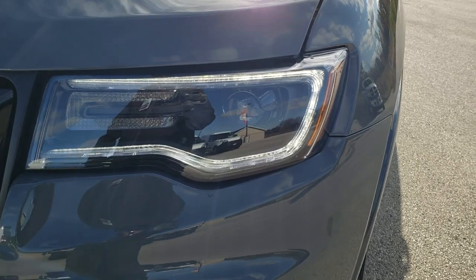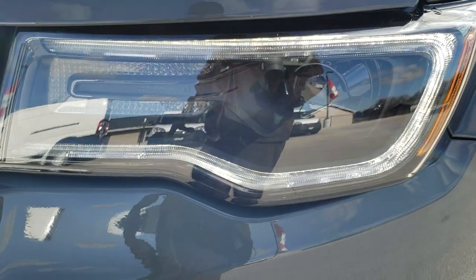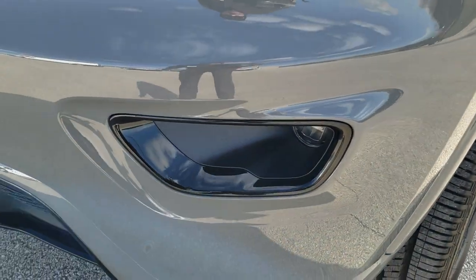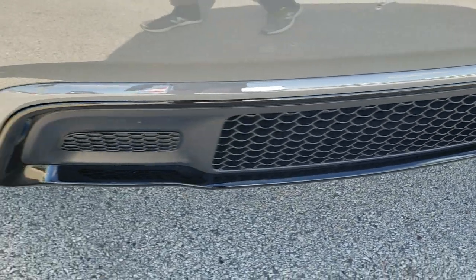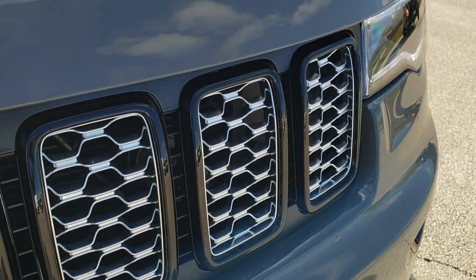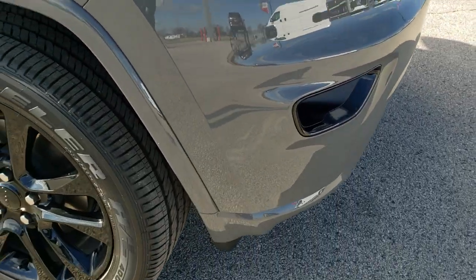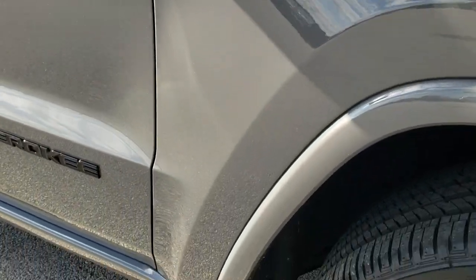So this one has the premium lighting group, gives you the HID xenon headlamps, the LED running lights, the LED fog lamps, and part of that Altitude package, you'll notice the gloss black bezel around the fog lights there, the gloss black lower valance, as well as the gloss black trim on the grille, the gloss black Jeep logo on the front as well. Sting Gray, one of the really good looking colors for this year.